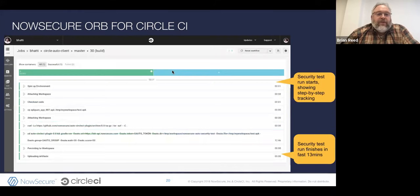As I move down into it, the build is completed, right? So in your workflow, code check-in was done. You may have done some other scanning. Then you start the build cycle. The build cycle completes. Here you can see in CircleCI where the environment's being spun up to start, attaching to the workspace, checking the code, grabbing the APK here. It's an Android test. Then attaching to the workspace and connecting back into our infrastructure in the cloud. And then you're off and running.